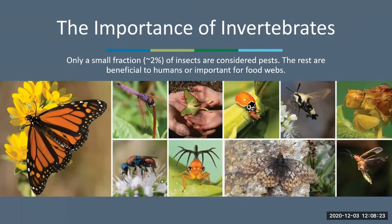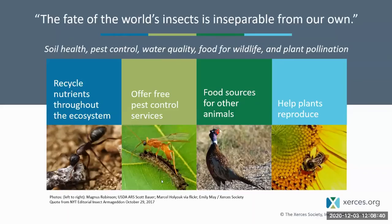Only a small fraction, about 2% of insects, are considered pests, be it agricultural pests or disease-vectoring pests like mosquitoes or ticks. The rest of the invertebrate world are beneficial to humans, or they are important to our food webs. This quote might seem like a bit of an overstatement, but once we talk about it and you think about it, you'll realize that it's really not. The fate of the world's insects is inseparable from our own.